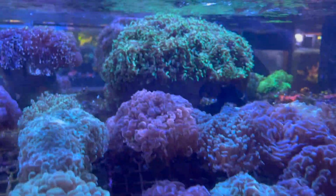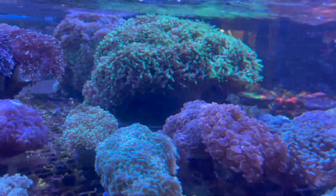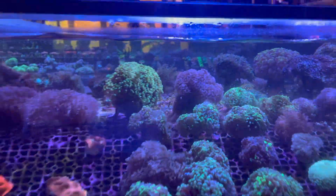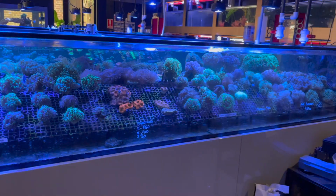Now, up on the top here, we've got this giant hammer. So if anyone's wanting a tank filler with like 100 heads on it or something, it's pretty insane. It's like a basketball size hammer. I really don't want to cut it up, so someone's more than welcome to come down and buy it off us.